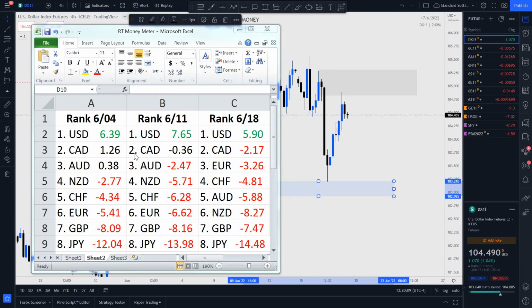USD is number 1 still from last week. CAD is number 2 still from last week. Euro has moved up to number 3. The Swiss franc has moved up to number 4. The Aussie dollar has dropped to number 5. New Zealand dollar has dropped to number 6. And pound and yen round out the 7 and 8 as they did last week. Now, what I want you to take a look at, though, is the numbers. Who's trending in which direction and what does it mean?